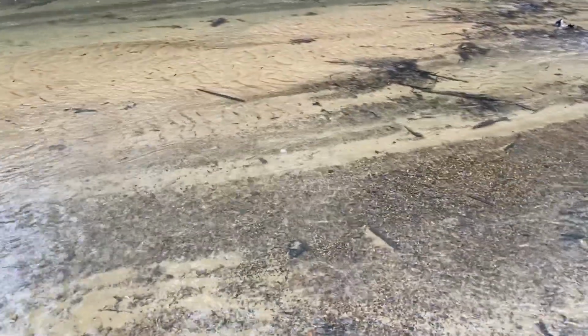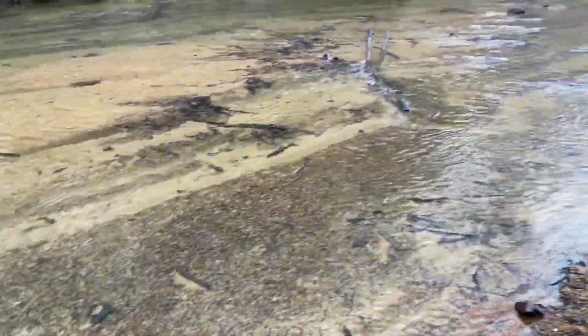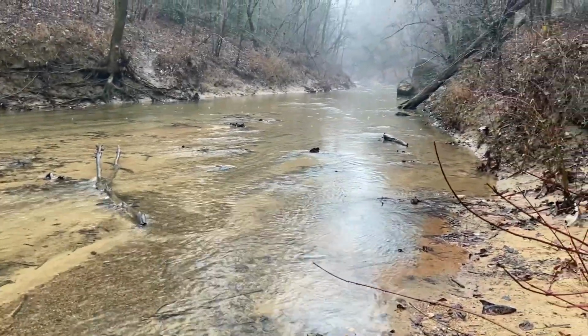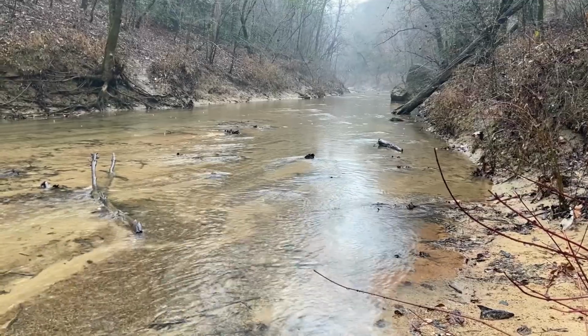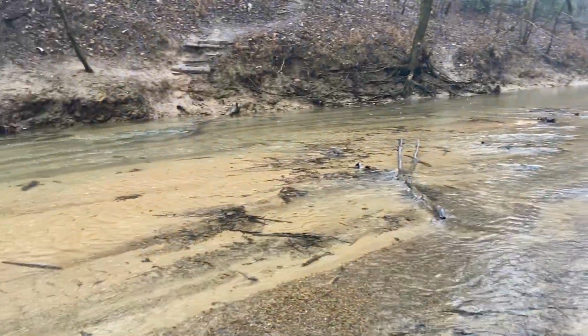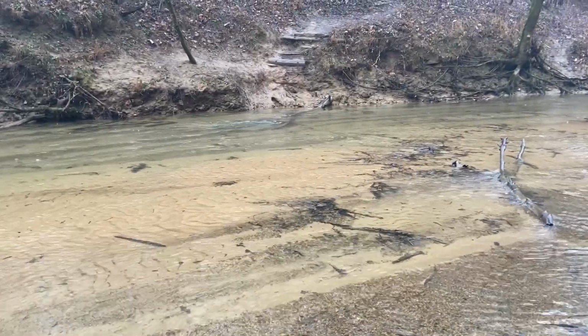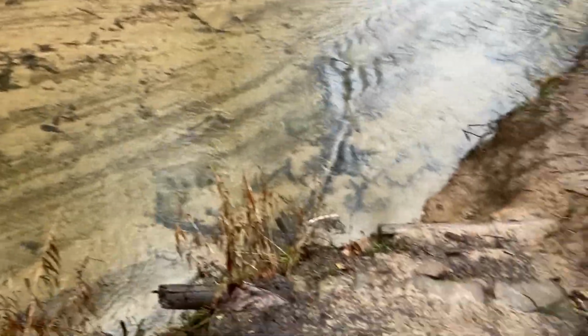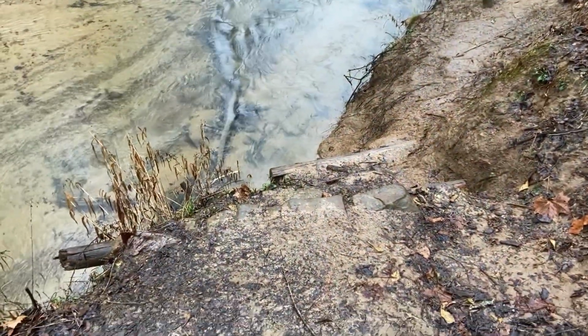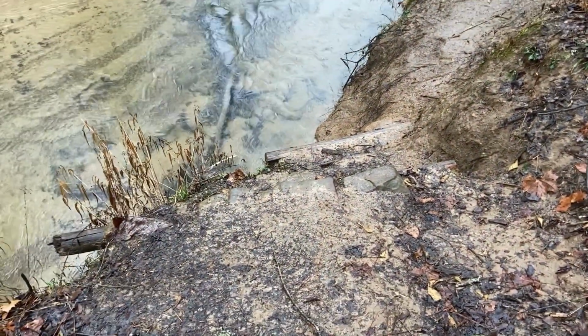It's not too deep. We have had a lot of rain lately. That's why I was a little bit worried about these river crossings with it raining so much, but this doesn't look too bad. So I'll see you on the other side. Alright, here we are on the other side. So it wasn't too bad of a crossing. The worst part is trying to climb up this wall over here with a backpack on.